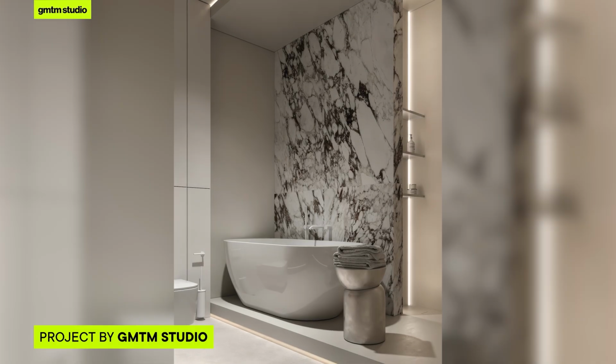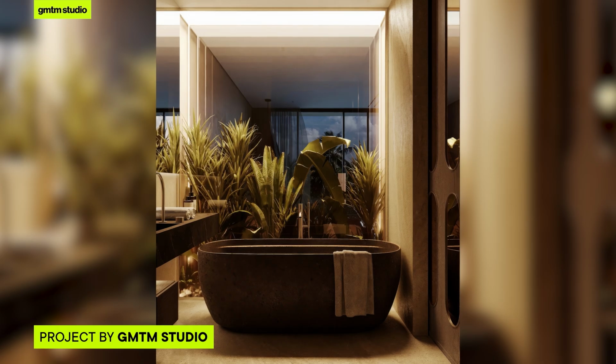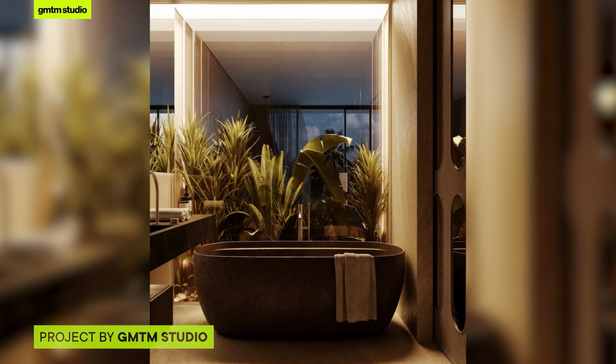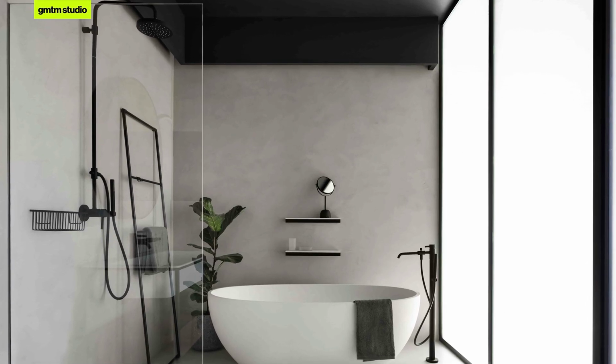A freestanding bathtub also visually makes the interior look more expensive. But there's a very important detail with freestanding bathtubs. If you have a freestanding bathtub, you should also have a separate shower nearby because it's very uncomfortable to shower in a freestanding tub. Water splashes everywhere, puddles form, and cleaning it up later is very inconvenient. So, a freestanding bathtub is only meant for relaxing in, and then you should get up and go shower.